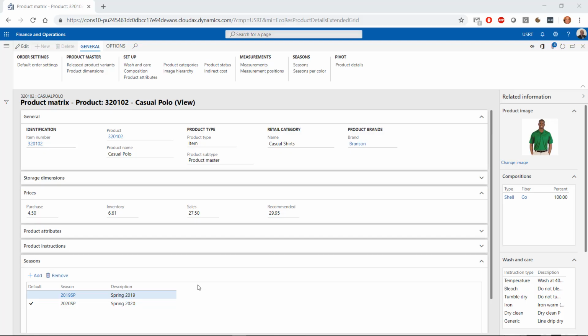We are now looking at the details of a released product, the casual polo with style number 320102. A lot of product details have been defined for this style. For more information on the extensive capabilities in this area, watch our video on product data management.